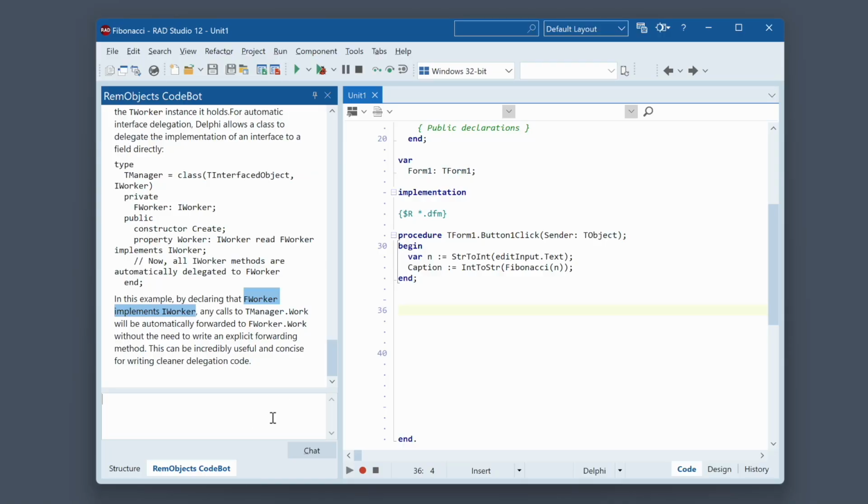But let's try something else. One area that we think AI can help is code completion. Something like LSP is great, but ultimately it suggests just single symbols, single words. These days, we can suggest entire implementations.